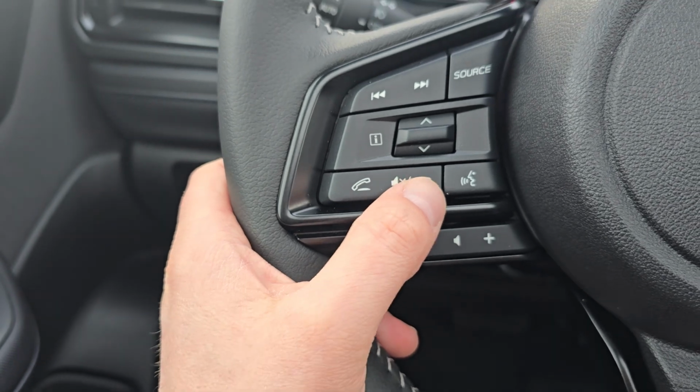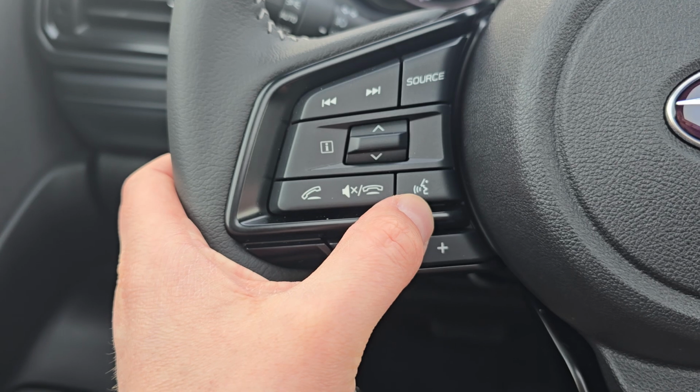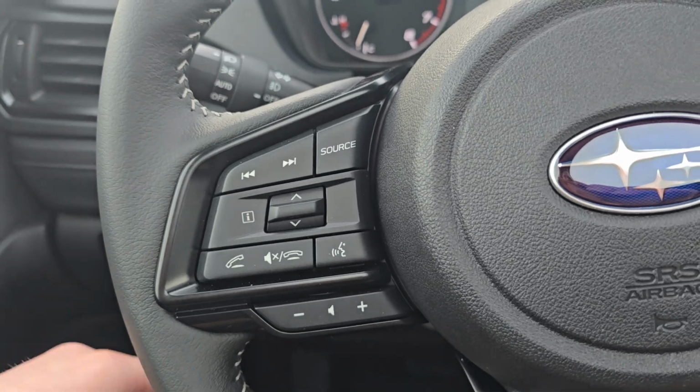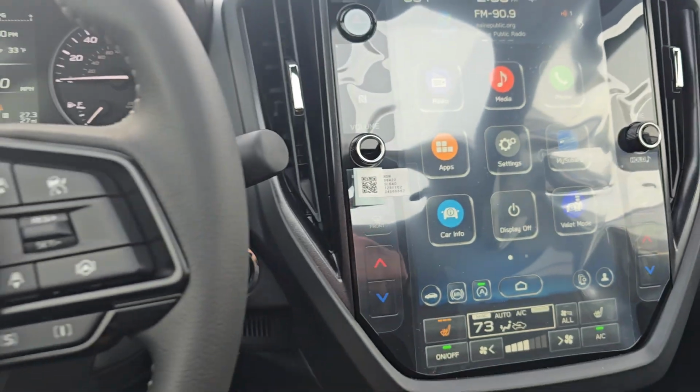Below that you have pick up the phone and hang up the phone. That also mutes your music. And then your command button, or the talk button, you press and release that, and that's where you can talk to the car and tell it to tune to a specific radio station or adjust the temperature. So what you'll do is you press a button, release it, it beeps at you, and you can tell it what to do.